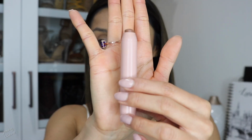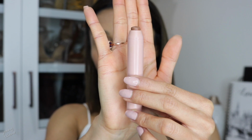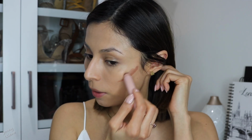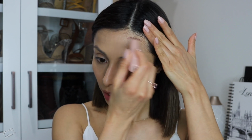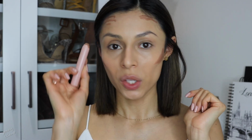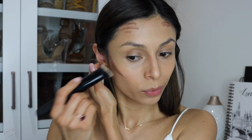Next, I'm gonna contour my face lightly using this contour stick from KKW Beauty. You don't necessarily have to do this, but it just gives you so much more definition, and this one is very light. And it blends really nicely onto any foundation that I use. So I use a little bit of this on my cheekbones and also on my jawline and a little bit on both sides of my forehead.